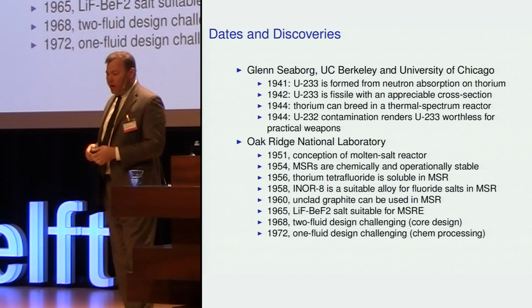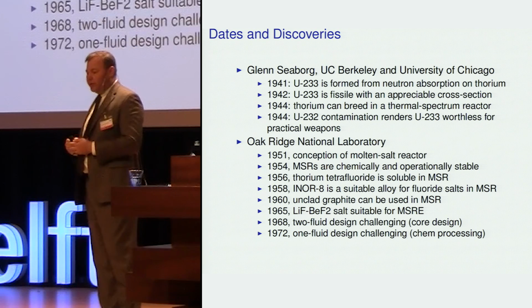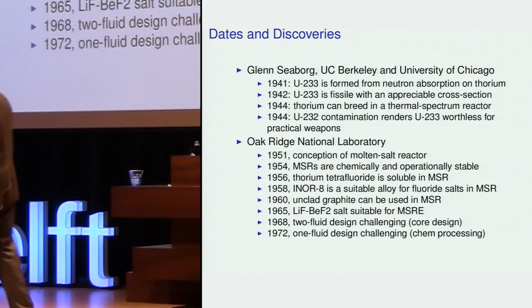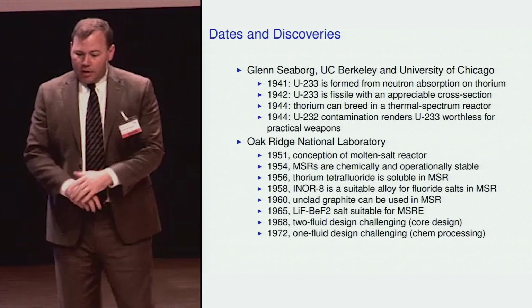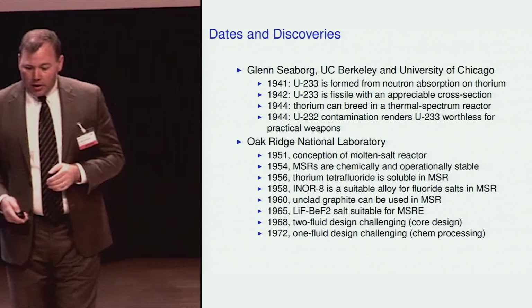And so they started a program in 1957. They discovered a material, they called it INOR-8, we now know it as Hastelloy N, that would be suitable for molten salt reactors, and it would be able to carry the materials for a sufficient duration. They built a reactor out of Hastelloy N called the Molten Salt Reactor Experiment in the early 60s.